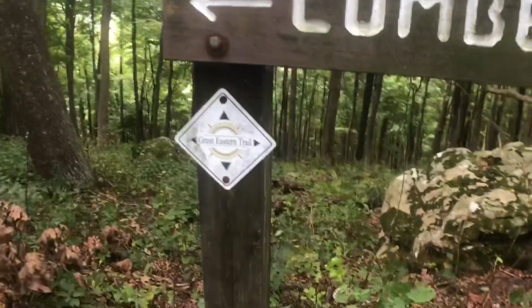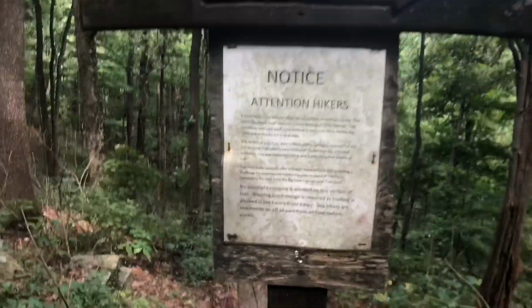Great Eastern Trail placard. Interesting. I'm actually not familiar with the Great Eastern Trail, so let's remember that and look that up. I'm not either. But here we go. Attention hikers. North Bird Mountain Trail is the one we're going to take.